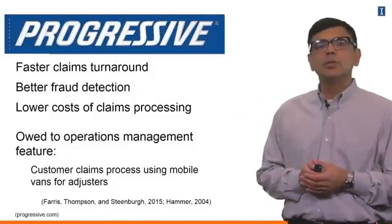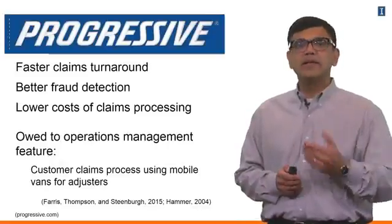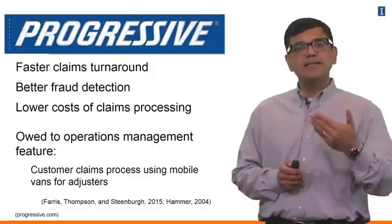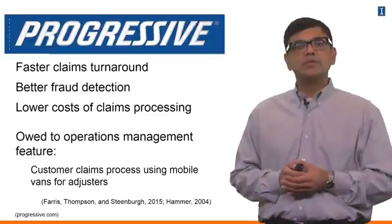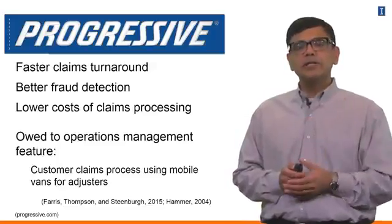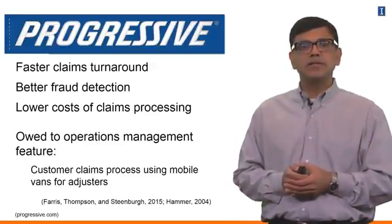In this session, we're going to look at successes that a few companies have had. These are companies that you may know about, that you may have heard of, and these successes can be traced back to things that they've done from an operations management perspective in their operations. So the first company that you're looking at here is called Progressive Insurance.